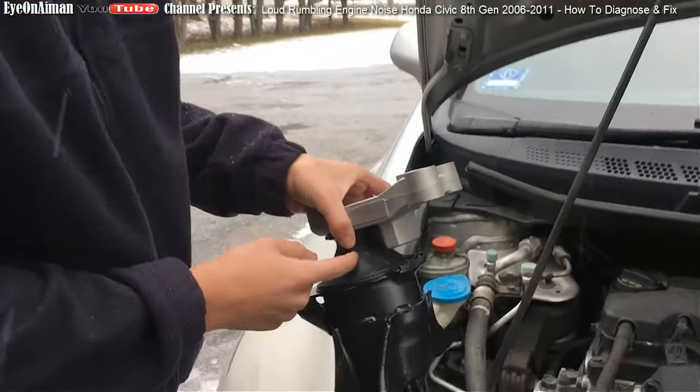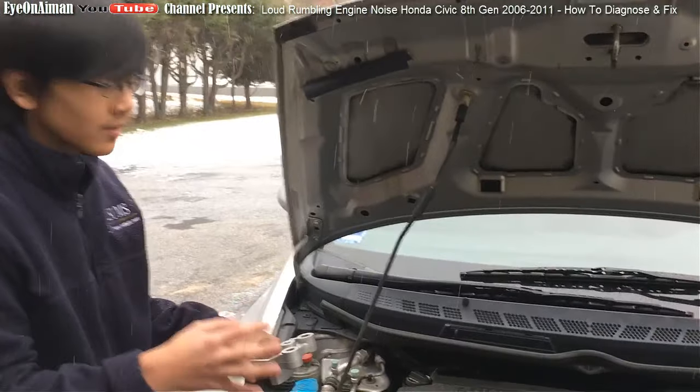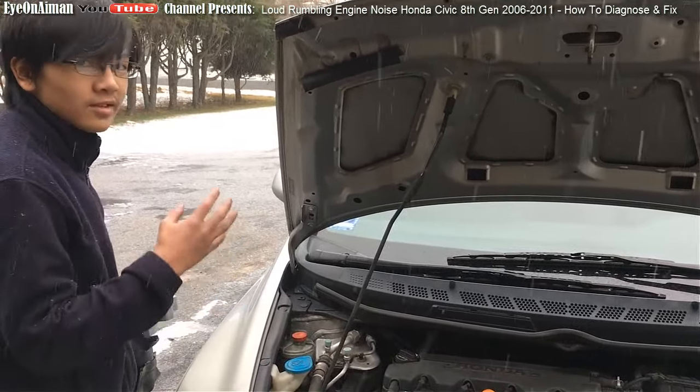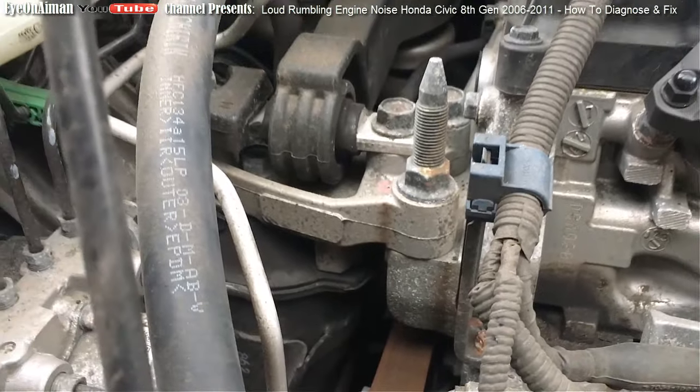The way that it's held up is due to hydraulics, and what this does is that when the engine vibrates and shakes, it transfers all that vibrating and noise to the car, which is why you can hear all that noise. And since this mounting bracket had basically collapsed, much of the noise can be heard.